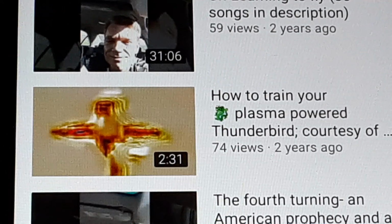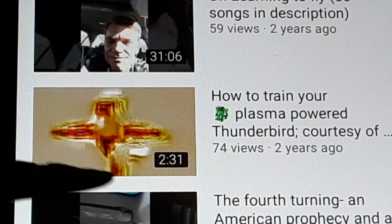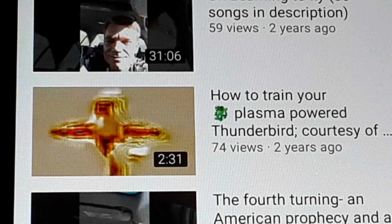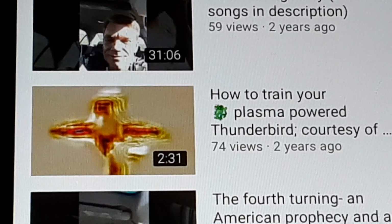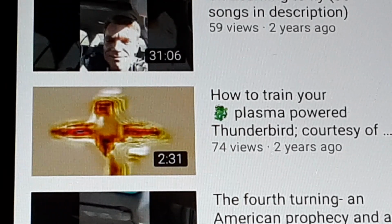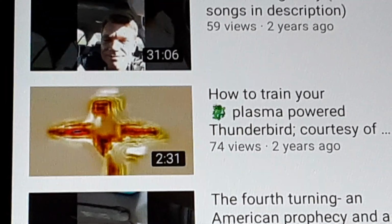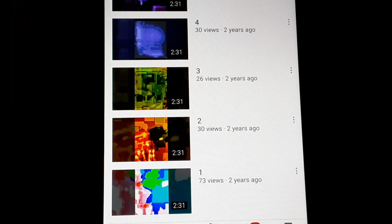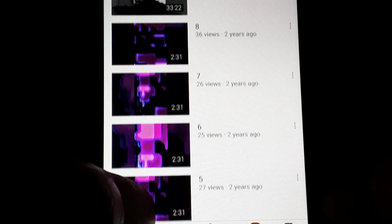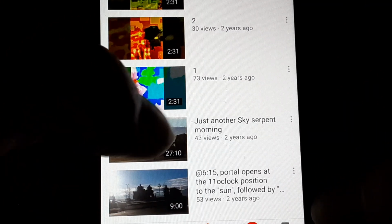This one, how to train your plasma-powered Thunderbird. Mr. MB3, someone sent him a video of what looks like a flying dragon in the sky. They took the video out at sea, in the ocean, and this thing is hanging out up in the air with a tail and wings and a head, and I run the contrast. If you want to see it, go ahead. This is a series of these slideshows where I run the contrast and extract what there is to be seen. They're just titled 1 through 8.